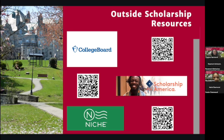Help your parents out. So please scan these QR codes. We have Niche, we have Scholarship America, and College Board, and these are just a few that I could find with a quick Google search. So scan these QR codes, save them on your computers, on your phones, so that you can begin now your search for outside scholarship funding. I'm going to give 2 seconds for you guys to finish scanning these QR codes.